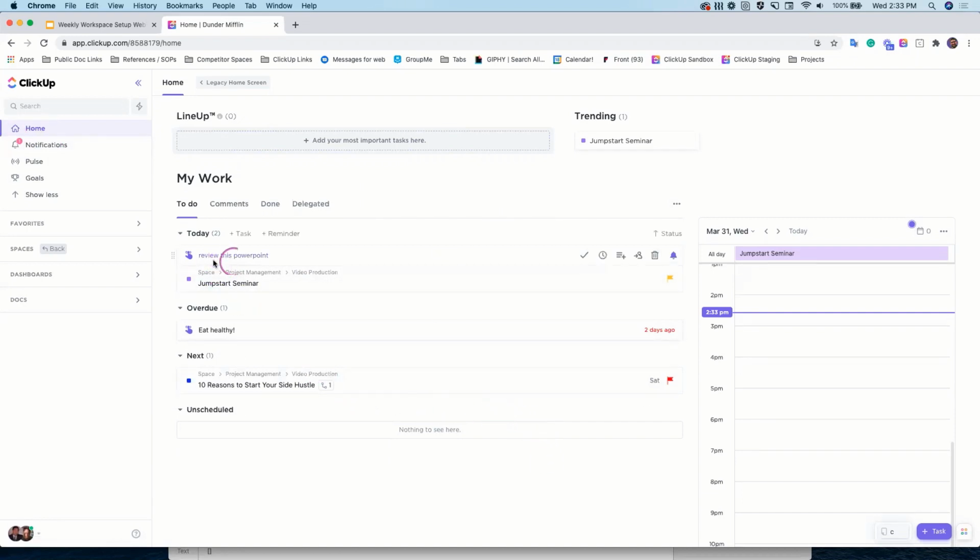So I have some reminders that are due. I have a task that is due for me today. I want to make sure that I eat healthy, but that's overdue. I missed the boat on that. I guess I'll have to try again next time. I have stuff that's coming at me in the near future, and then I have stuff that is unscheduled that is assigned to me. It looks like I don't have a lot of tasks with due dates.